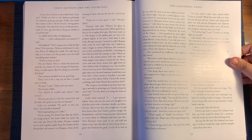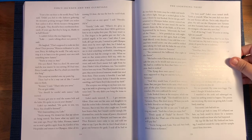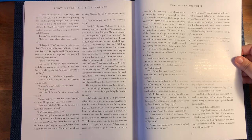Then Kronos' voice came to me and told me what to say. I put the idea in Ares' head about a great war between the gods. I said all he had to do was hide the items away for a while and watch the others fight. Ares got a wicked gleam in his eyes. I knew he was hooked. He let me go, and I returned to Olympus before anyone even noticed my absence. Luke drew his new sword. He ran his thumb down the flat of the blade, as if he were hypnotized by its beauty.